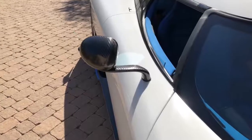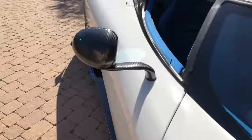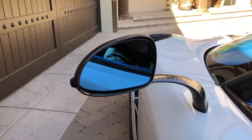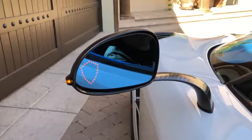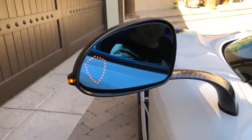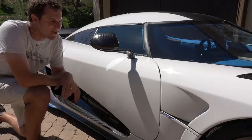It's a very interesting mounting point, but that isn't even close to the coolest thing about the mirrors. The coolest thing is that you're looking at it, it just looks like a normal mirror, but then you put on the turn signal, and wait, there is a hidden Koenigsegg crest inside the mirror that functions as a turn signal, and that is just one of the coolest things I've ever seen.